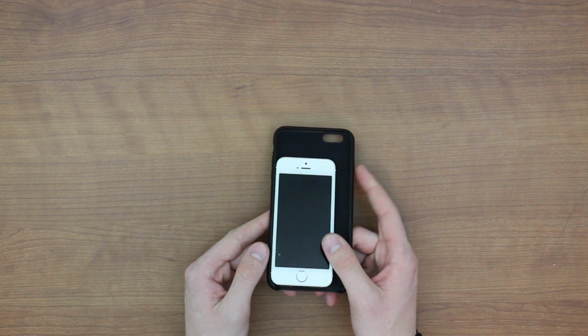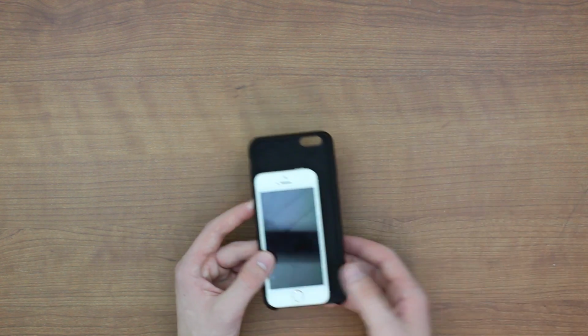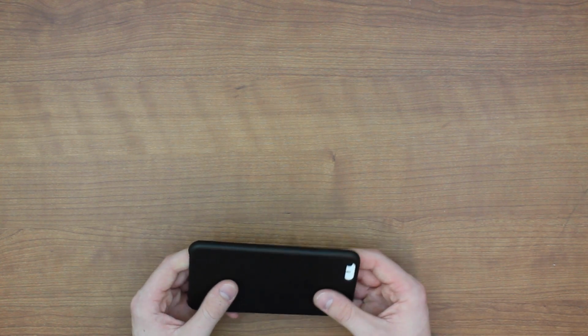It's just about the same thickness as the 6 Plus, I'd say. Not exact. The 5S kind of juts out a little bit. I'm not 100% sure how it will be, but there you go. You could just have a look at the bottom there. And all around the sides, you can see it nowhere reaches up.